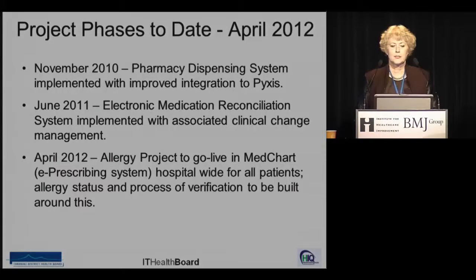The project phases to date. In November 2010, we put the ePharmacy iSoft dispensing system in, and we've vastly improved the interface integration to Pyxis. June 2011, we put the electronic medicine reconciliation system in, and we worked very hard with the clinical change management.